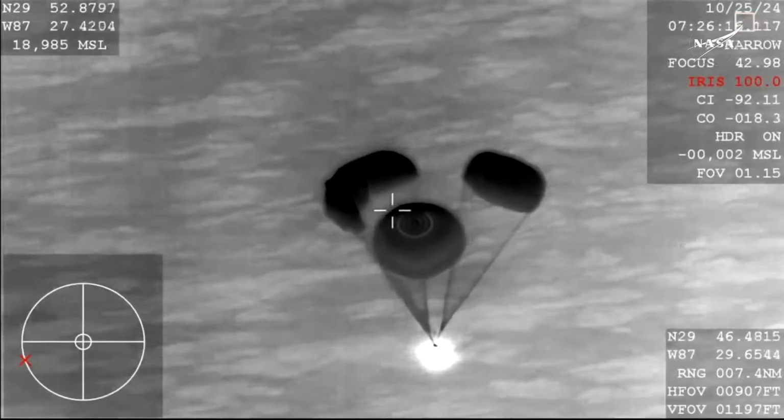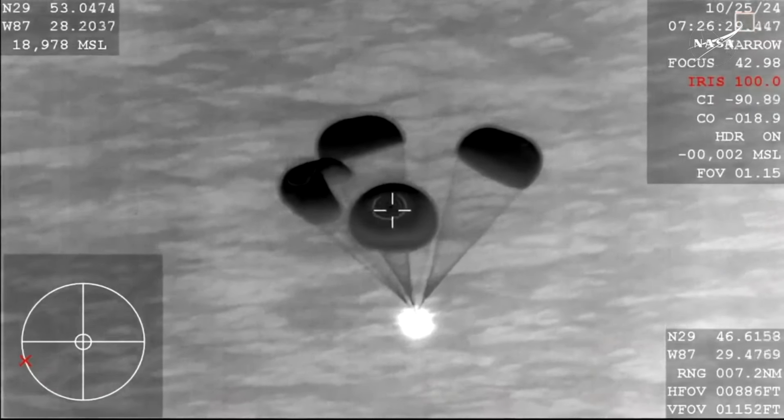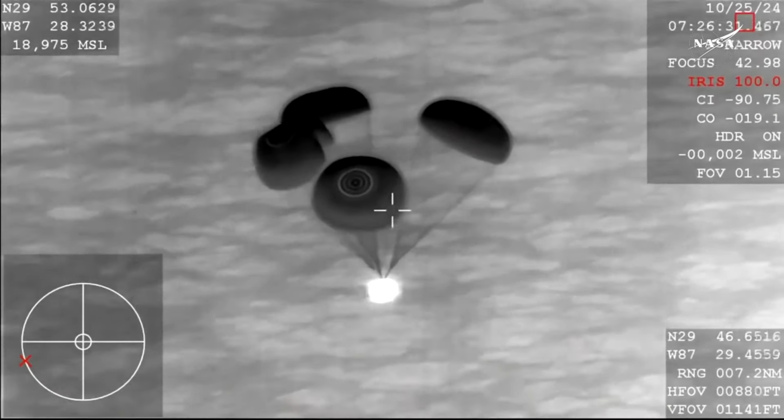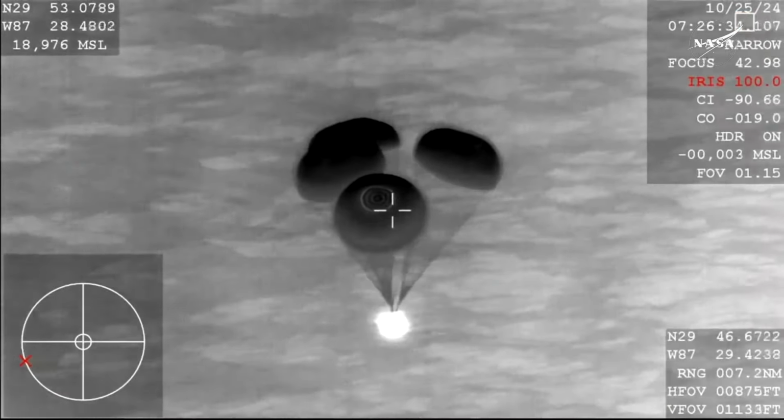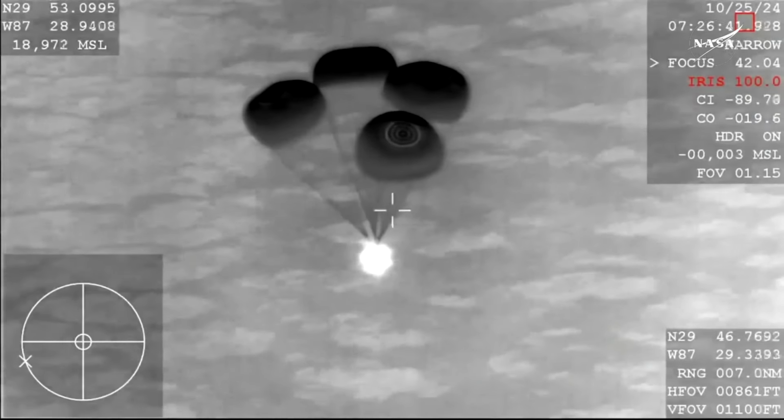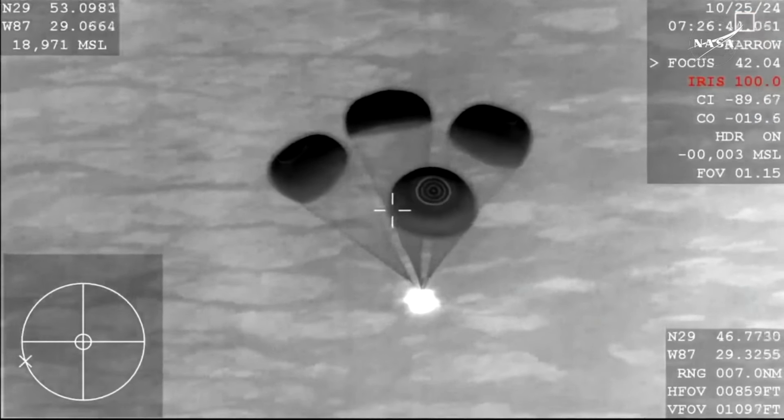Main chute descent rate nominal. Copy. Nominal descent rate 1,000 meters. Copy, 1,000.